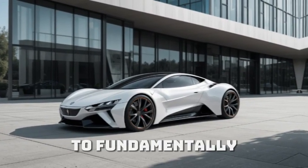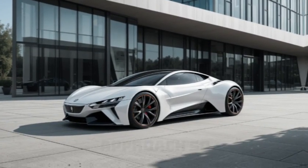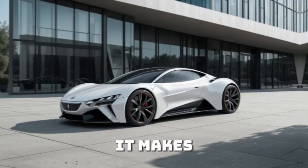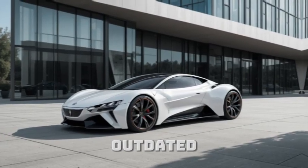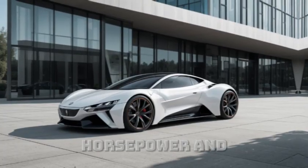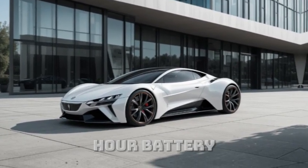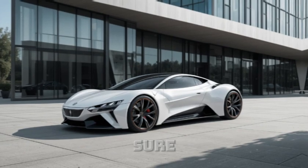And here's where the ET9 really starts to win you over. It's not just about the big, flashy headline features. It's all those small, thoughtful touches that make you fall in love with a vehicle. Take the doors, for example. They're soft close. No more slamming them shut like you're angry at your car. Just give it a gentle push and the door seals itself with this satisfying premium click.